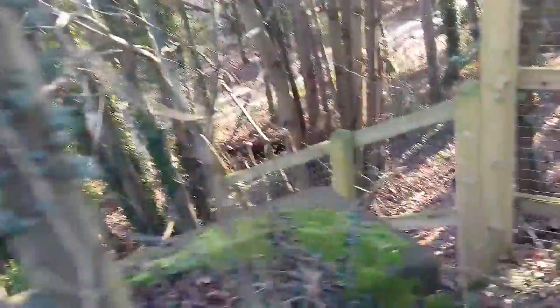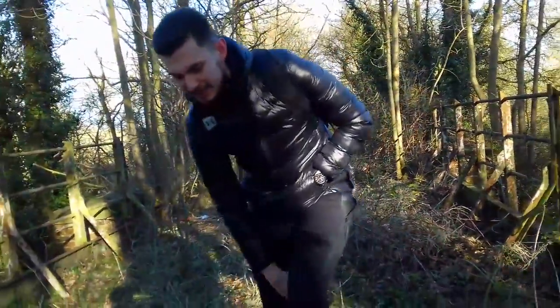So we've got to see a bit more of the disused railway line here, on the actual route. This would have been it. Down that way, you can see it heading down that way.